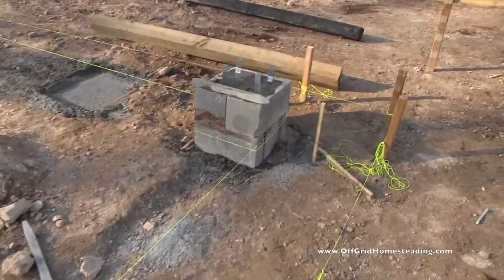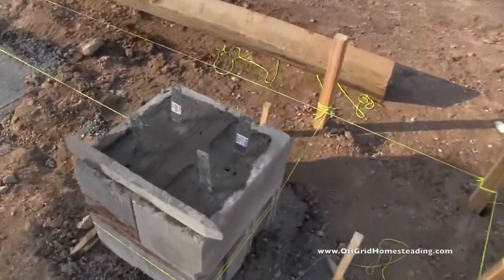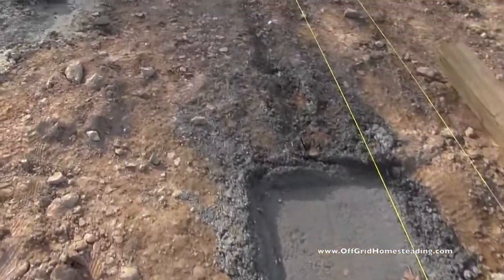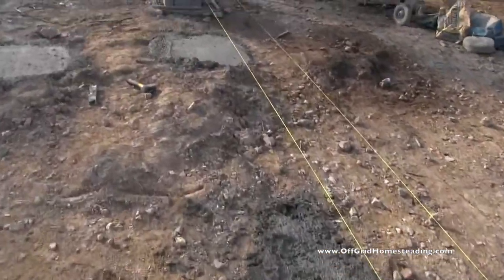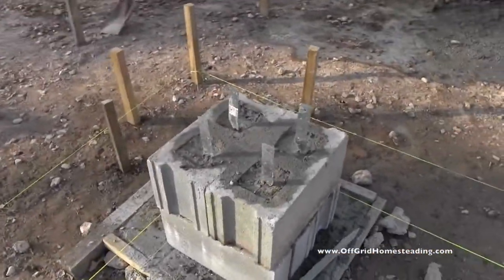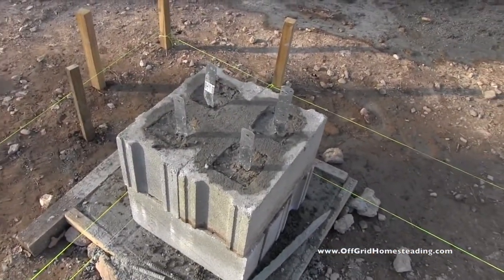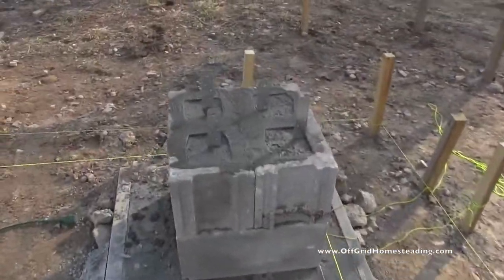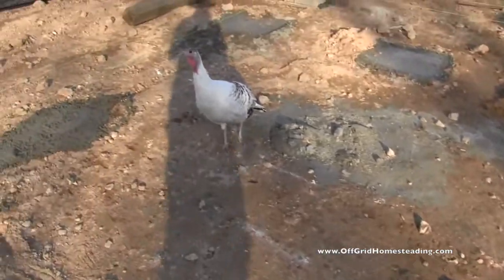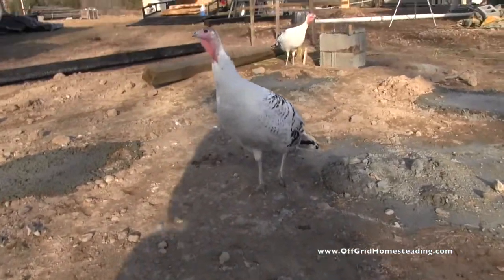This is one corner. Here's the other corner. Third corner. Fourth corner. So that's what we got today.